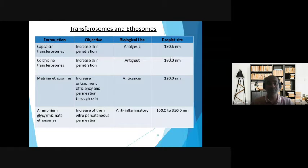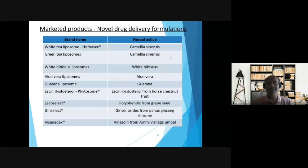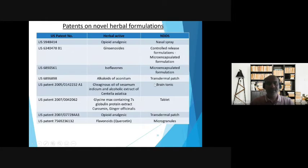So transferosome and lithosome, where we can achieve a nanoparticle size range of 150 to maybe 200 or 400 nanometers, okay? So that is again based on herbal formulations, okay? So microspheres also are available based on herbal formulation, okay? And see, these are some of the brand names, based on the herbal active which is involved, okay? And there are some US patents on herbal formulation, okay? So we want to bring this into the market rather than having them patented, okay? So as I said, I covered most of this, oral and transdermal.